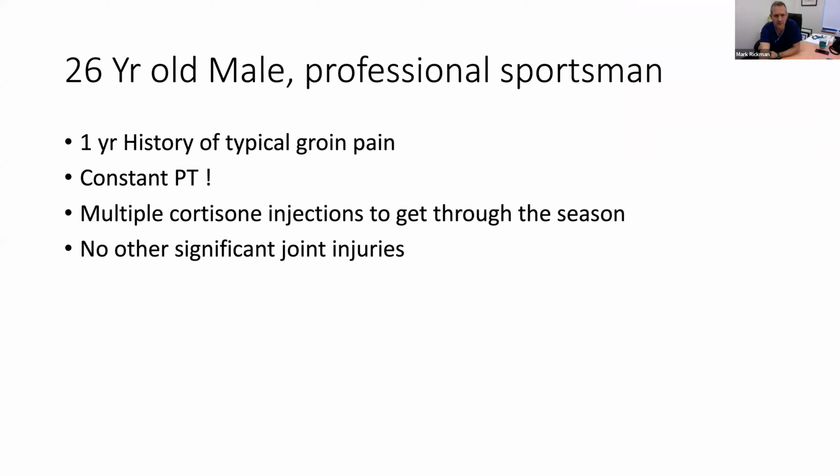And then this is just another example of yet another way that patients get what gets called pincer impingement. So this is a 25, 26-year-old chap who's a professional sportsman. Now he'd done what they always do, which is try and get through to the end of the season. So he had about 16 cortisone injections on a bi-weekly basis to settle down his symptoms and keep on playing, obviously with constant physio and hydro.